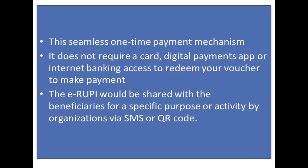So e-RUPI would be shared with the beneficiaries for a specific purpose or activity by organizations via this SMS or QR code. That means it is not one solution for all exchanges. You cannot use it for all things. You cannot use it for purchasing a particular commodity from a shop, and at the same time for making payment in a cinema hall or in a hospital. So you cannot use it for different purposes. It is issued for a specific purpose. Perhaps this is an important problem with the e-RUPI. It is issued for a specific purpose.